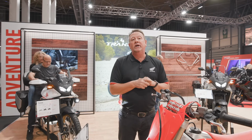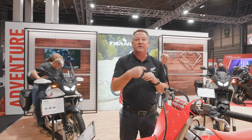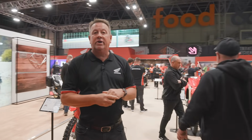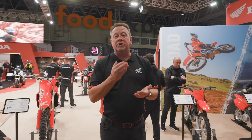This is always a really popular bike and again accessible to a lot of people, so we expect this part of the stand to be really busy. Also new CRF ranges for 2025 as well, shortly arriving. And let's take a look now at the rest of the CRF range with the new rallies.